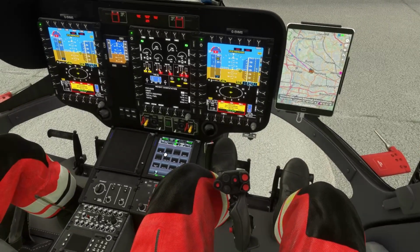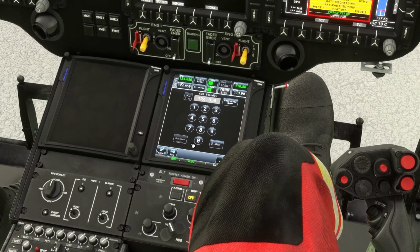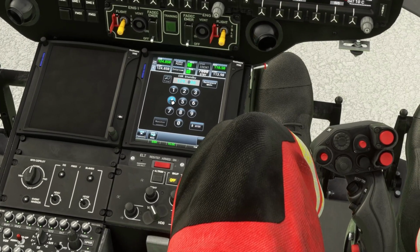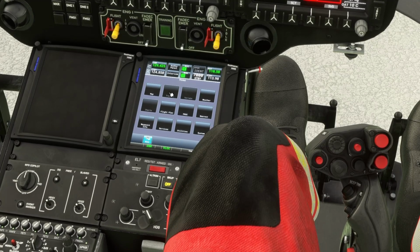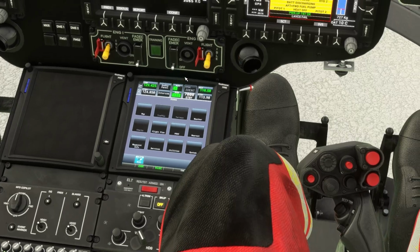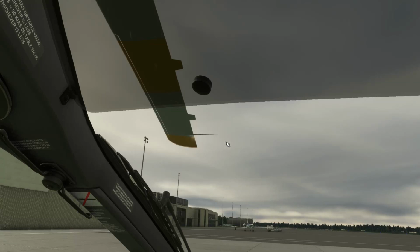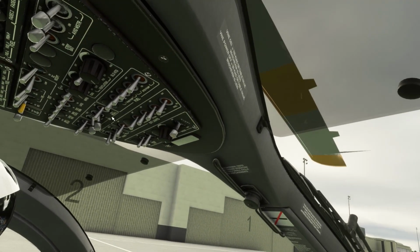So we have, let's get this helicopter using things. Five, we've got Heathrow control on. You become 1 CT.8, bye bye. Sorry, I get glitches left, right, and center today.